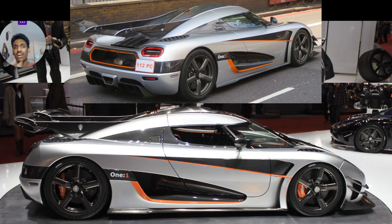And this thing in fact set a couple of records. One of them was something that it snatched from its elder brother, i.e. the Agera R, which was the 0 to 300 km an hour and back to not record, which it set all the way back in 2011 at a time of 21.19 seconds. 4 years later in 2015, the 1-to-1 attempted that record and destroyed it with a new time of 17.95 seconds.